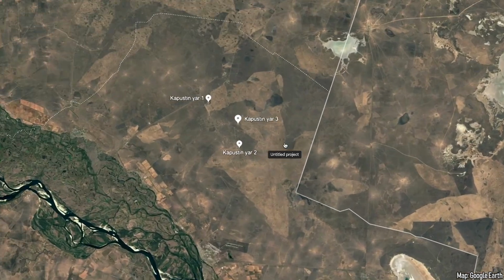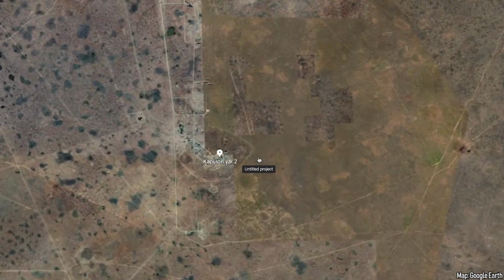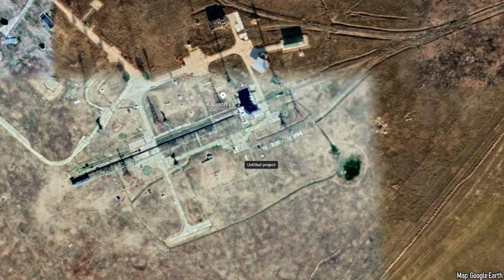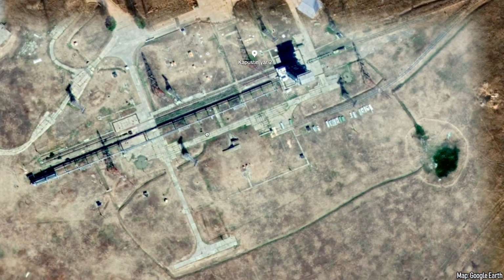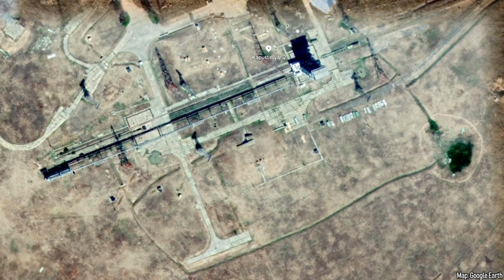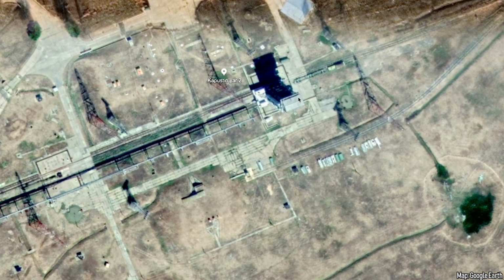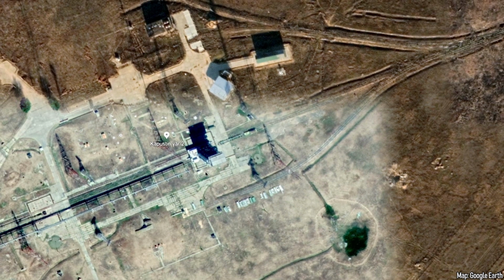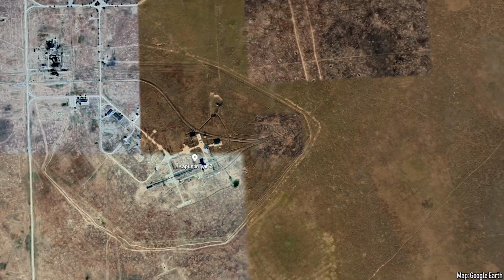Okay, this is Kapustin Yar in Russia. And I've marked out 3 sites here. And I've done my own research, and I believe that these are areas that are currently under development. And you can see here they've got this rail thing and this central tower. I believe this could be used for some sort of launch. This is a launch facility. And there are so many of these different ones around here, right? Let's just zoom out.